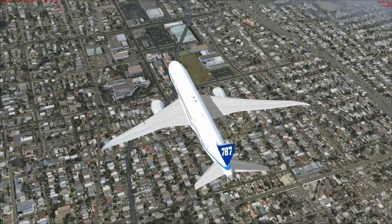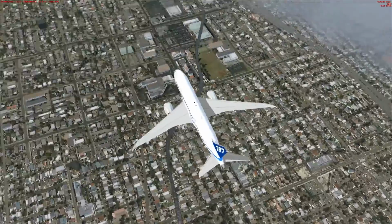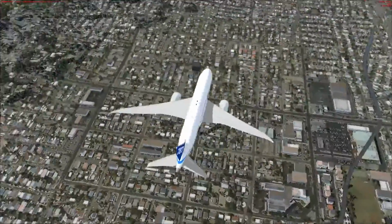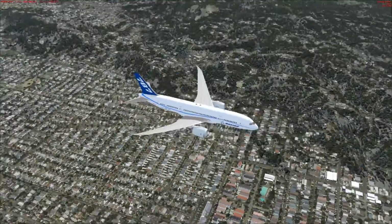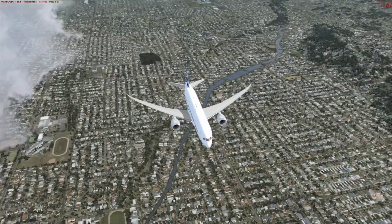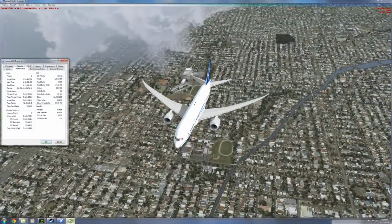So now you're starting to see the autogen just completely, I mean, just what the heck. I mean, that is just stupid amounts of autogen. Stupid amounts of autogen mesh data, vector data. I mean, can we be real here for a minute. Let's look at what our VAS is doing.